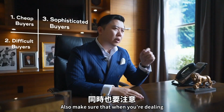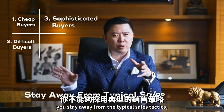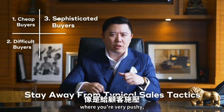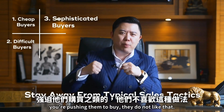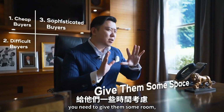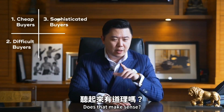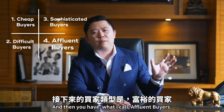Also, make sure that when you're dealing with a sophisticated buyer, you stay away from the typical sales tactics where you're very pushy, pushing them to buy. They do not like that. You need to give them some space, some room so that they can make the decisions on their own. Does that make sense? And then you have what I call affluent buyers.